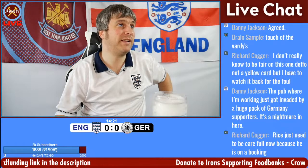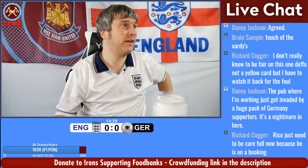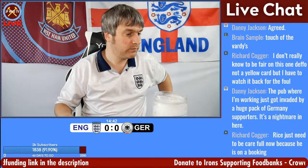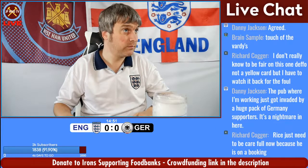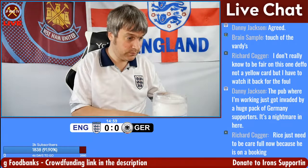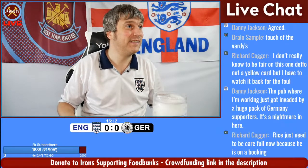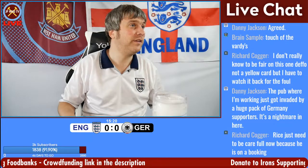No real risk taken at all. England just playing safe football. Not the best of passes back to Pickford, but there's plenty of time for him to clear it, and he does. And it now goes out for an England throw-in off Gosens. Out for another throw-in. Still waiting for the throw-in to be taken. Saka. Trippier. Sorry, Phillips, I think that was. Now Stones. Over to Rice.